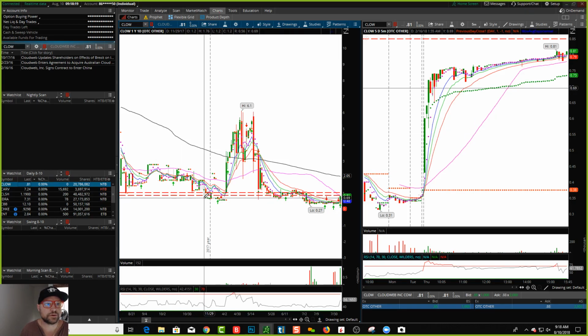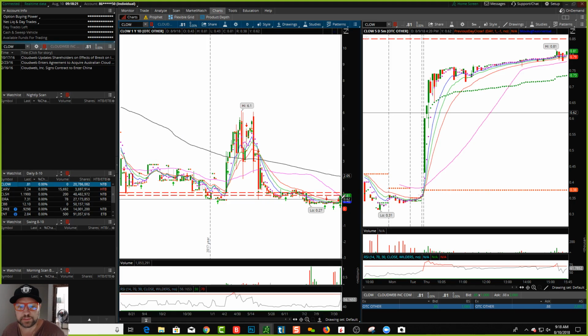So CLO or CLOW needs to get above that 50 SMA. See if it can get a pump and break above $1. So keep an eye on this one. It's a little bit shaky, a little bit weird right now, kind of how it's moving on the intraday. But again, to put it in kind of a penny stock category, see if it can pump up and get above $1.